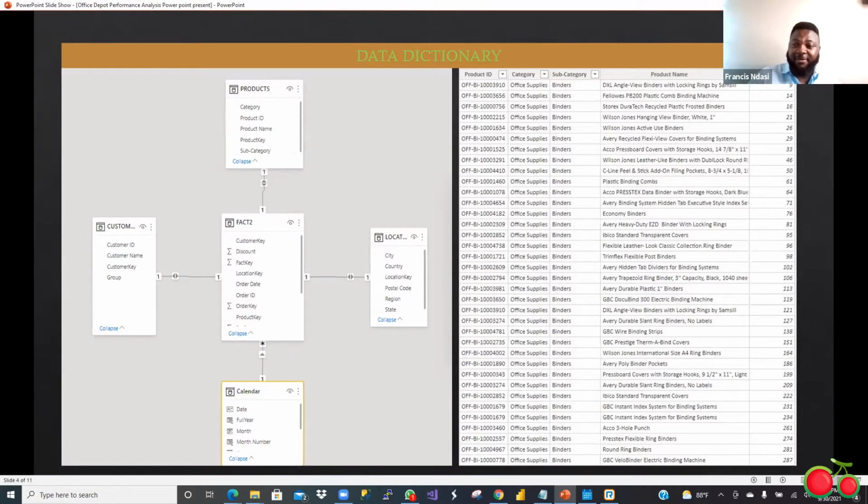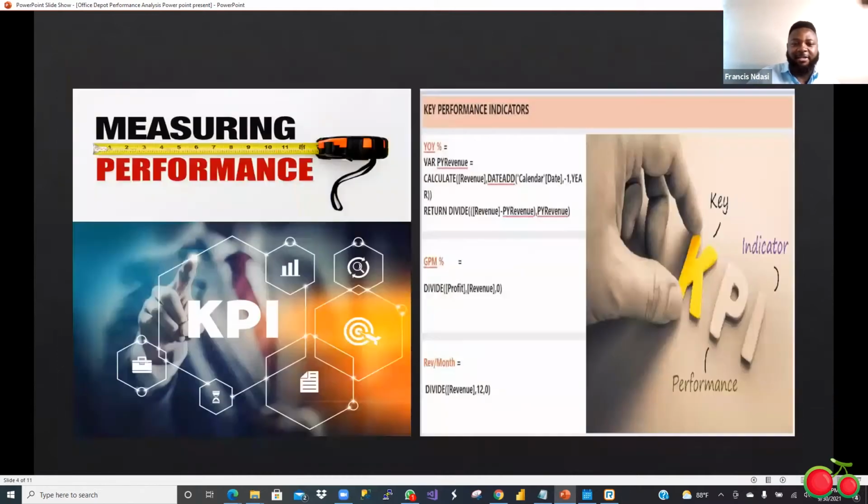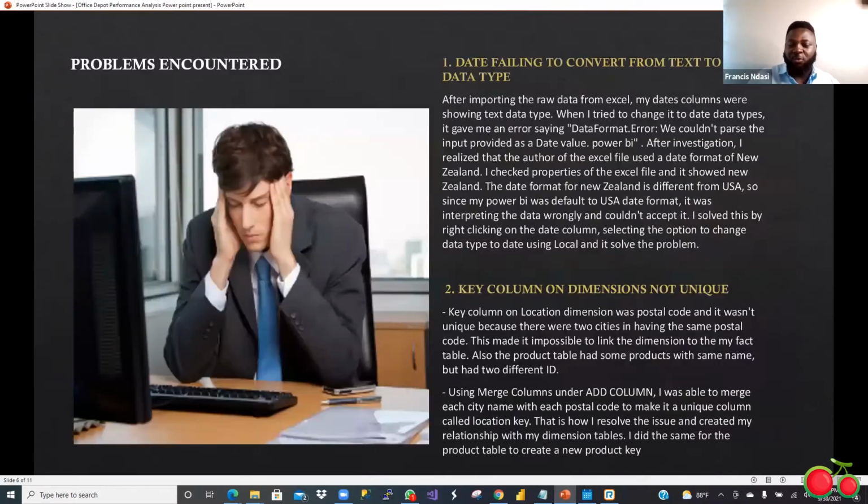So what I did was I went online and looked for a data set. It was an Excel file, and I extracted this data set into Power BI Desktop, did some manipulations, cleaned it up, and then using the Kimball star methodology, I was able to create this star schema right here. You can see you have all these dimensions, connected to a fact table. And for my key performance indicators, I use year over year, gross profit margin, and revenue per month. I'm going to demonstrate them to you in the upcoming items.